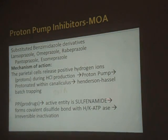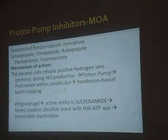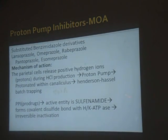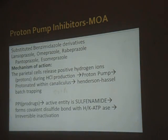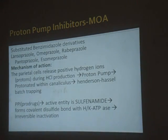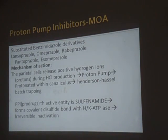And the active entity we are talking about is the sulfenamide. This sulfenamide is the active form of this drug. It forms a covalent bond, which means the drug will not be detached from this bonding. It forms a covalent disulfide bond with the sodium potassium ATPase system. That means it is a suicide for the drug.